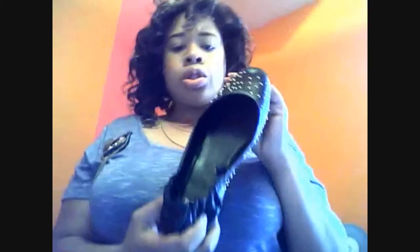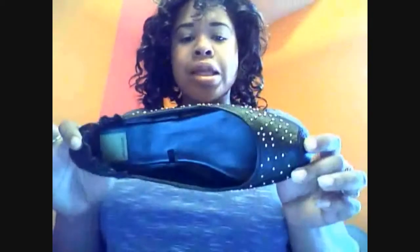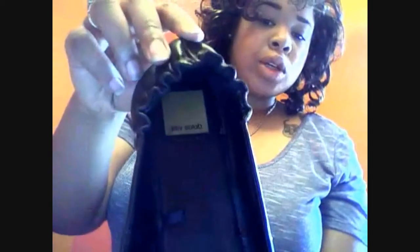And today I'm wearing, if you guys can see, black jeggings. I got these from JCPenney. And for my shoes, I'm wearing these flats. They're Dolce Vita flats from Target, originally $29.99, and I got them for $7.50.